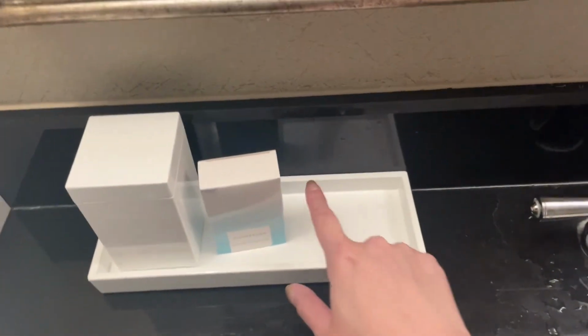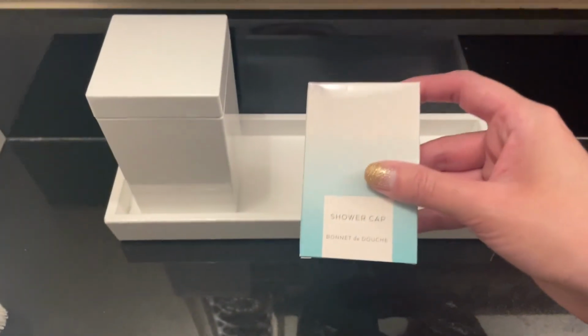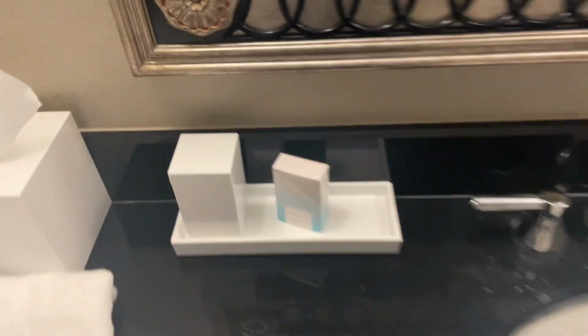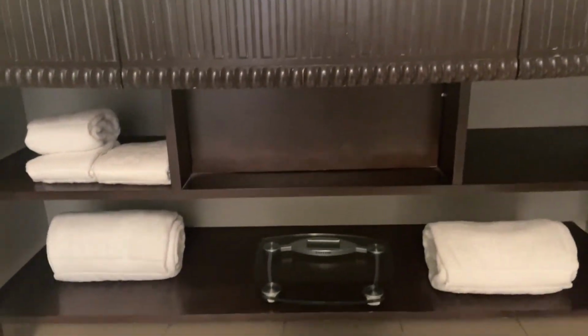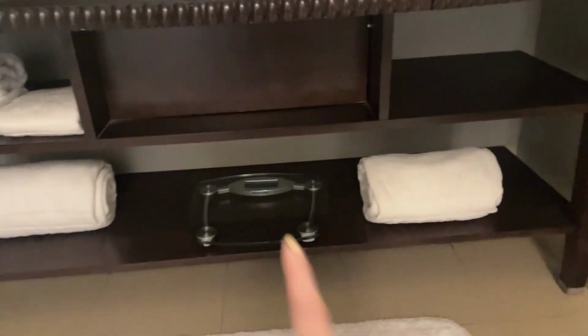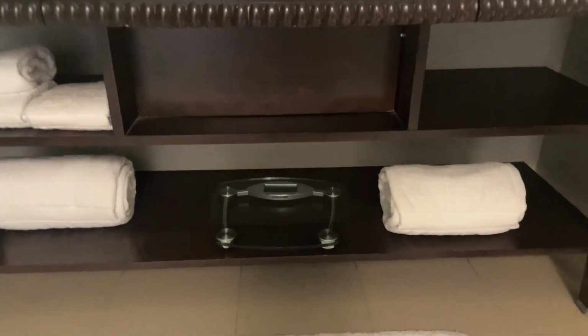We were given body lotion and mouthwash as part of our amenities. This is a shower cap, and then in here you have Q-tips and cotton balls. Beneath the sink area is storage. We were given 5 full-size towels for 2 adults for a one-night stay, so plenty of towels. They also interestingly provide a scale for your use. Not something I want to use on vacation, but you'll have it if you want it.